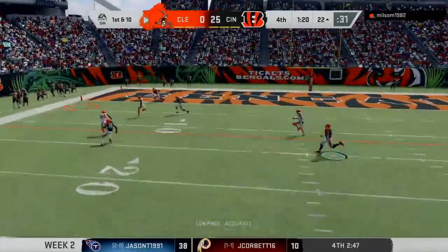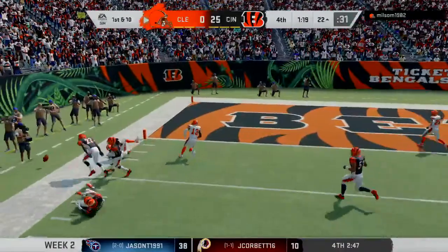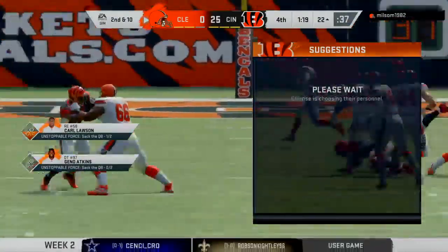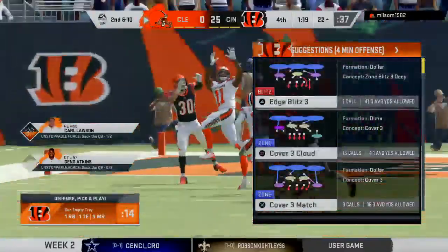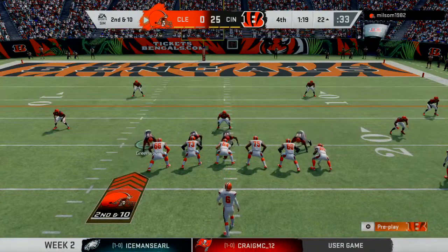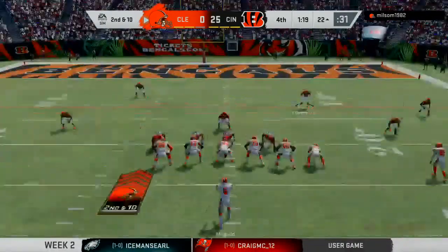Now Mayfield. And that's going to be incomplete. Too tough to hold on to that one. It's second down. Defensively, you look at the numbers. Another incomplete pass that we just saw, and they're under 200 yards passing for the game, so they've done their job on that side of the ball.